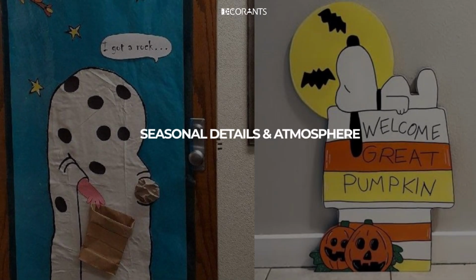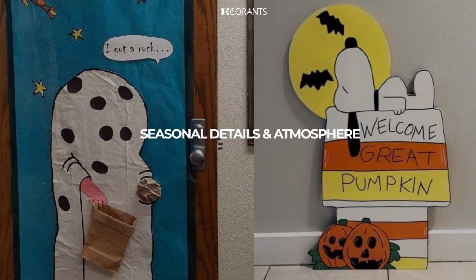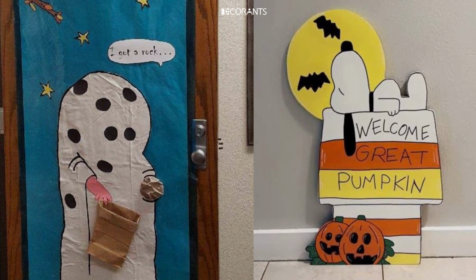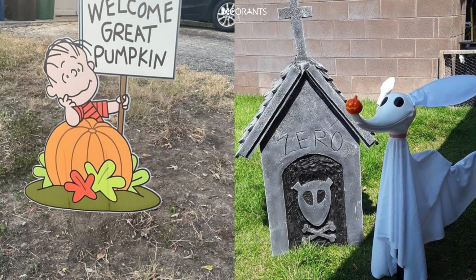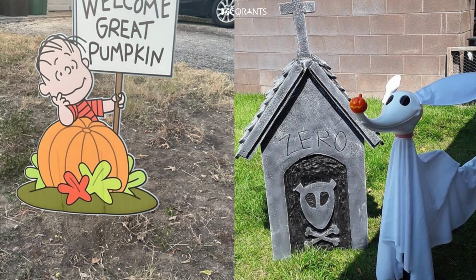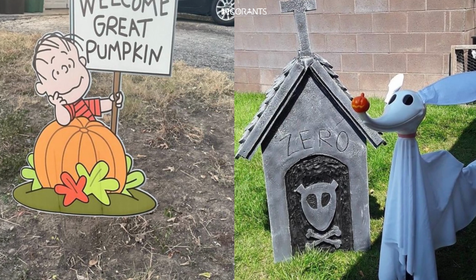Finally, it's the little details that make the atmosphere complete. Seasonal accents, like cozy fabrics, playful props, or themed touches, carry the story's energy throughout your space. These simple elements transform ordinary corners into memorable scenes.